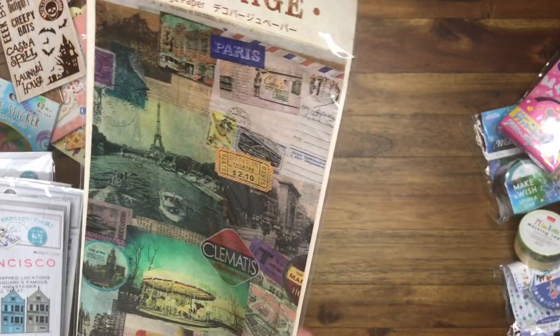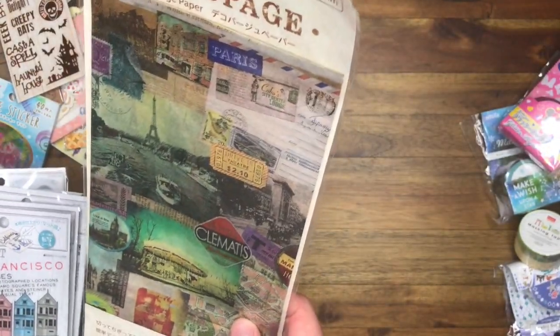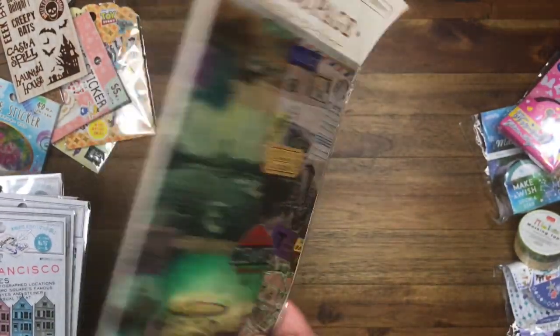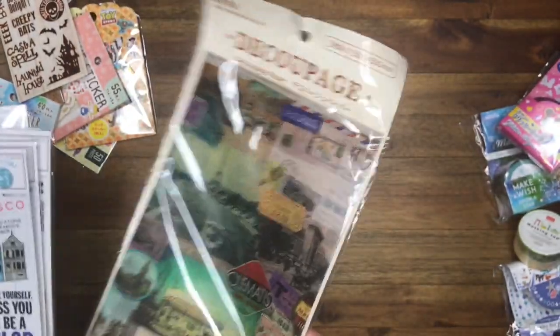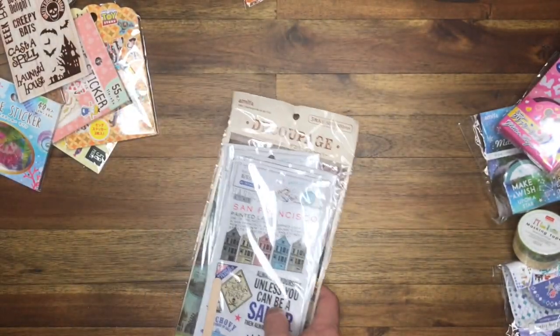And Steve picked up this decoupage paper. I'll be honest, I don't think I'm going to use it, but he was so upset that I didn't want it. And he said he was just going to buy it anyway. So we'll see if I get around to using this. I'm going to guess not, but I should do it for him. Or maybe I'll put it on his book.